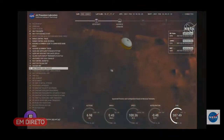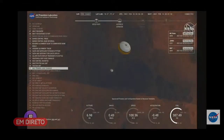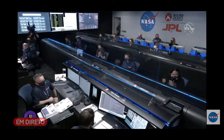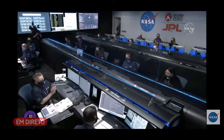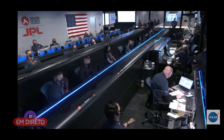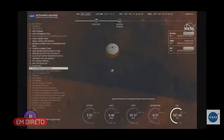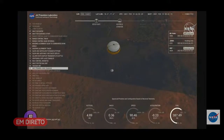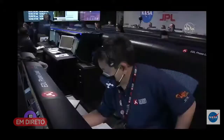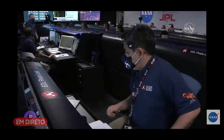Perseverance now has radar lock on the ground. Current velocity is about 100 meters per second, 6.6 kilometers off the surface of Mars. Perseverance is continuing to descend on the parachute. We are coming up on the initialization of terrain relative navigation and subsequently the priming of the landing engines. Our current velocity is about 90 meters per second at an altitude of 4.2 kilometers.